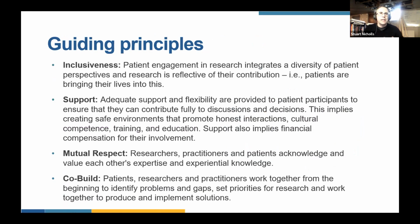And I mentioned there are guiding principles laid out in the framework. These are shown here, but they really are about creating that environment. So the first one is about inclusiveness, making sure we bring that diversity of perspectives.